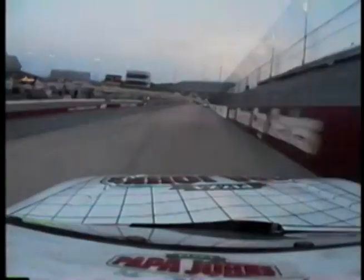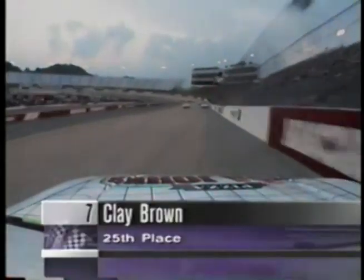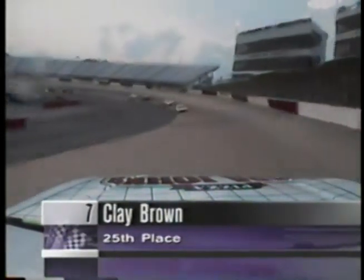Now, for many years, recently we've seen Dodges not be that competitive in NASCAR competition, as you're on board with Clay Brown on his roof cam, the Papa John's Pizza Chevrolet Monte Carlo. Clay being shown back in the field in 25th position. Now, he made a pit stop under the first caution flag, came down pit road and is moving by the car number 22 of Brad Payne.